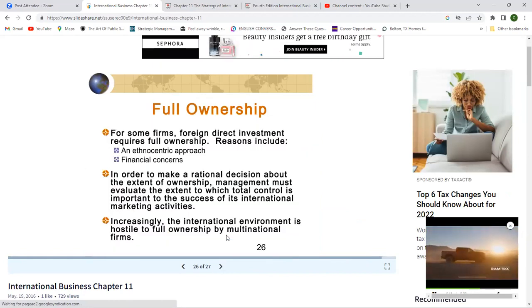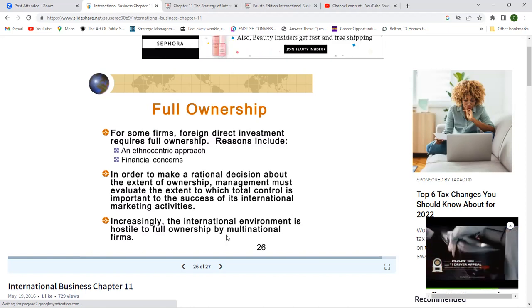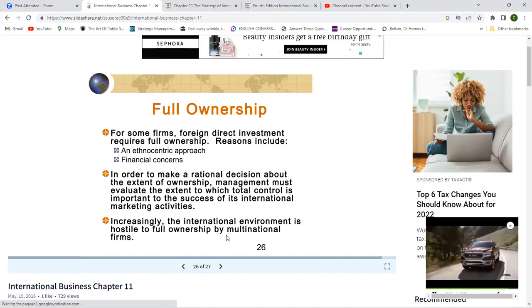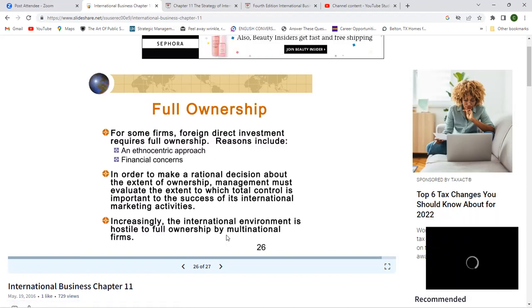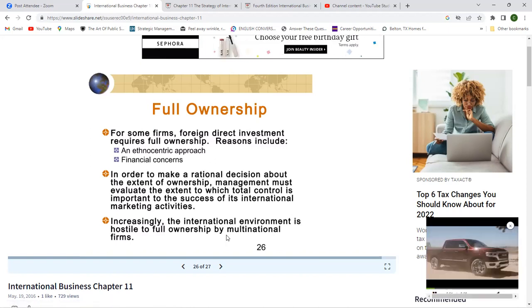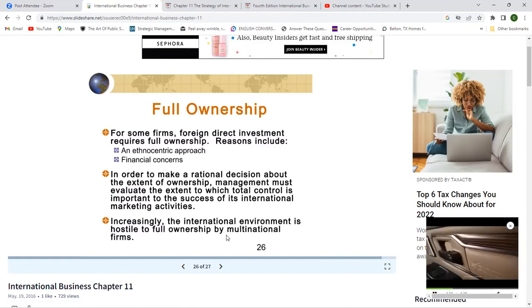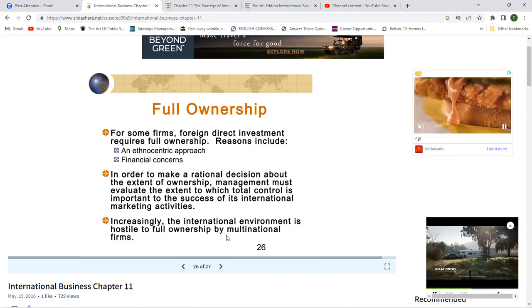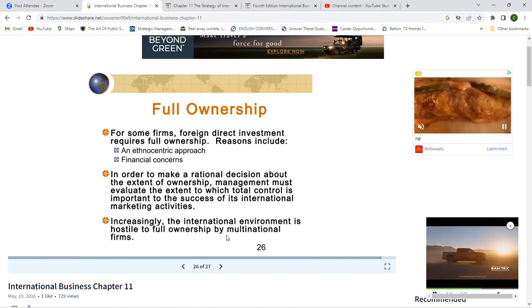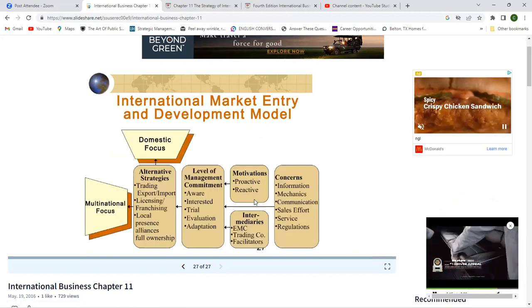Full ownership. For some firms, foreign direct investment requires full ownership. Reasons include an ethnocentric approach and financial concerns. In order to make rational decisions about the extent of ownership, management must evaluate the extent to which total control is important for the success of the international marketing activities. Increasingly, the international environment is hostile to full ownership of multinational firms.